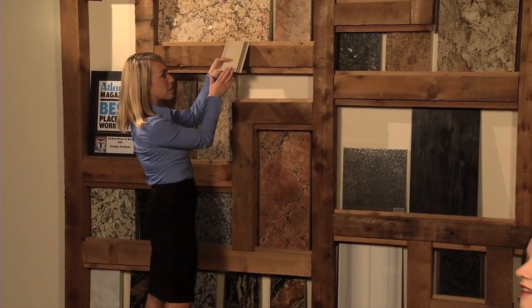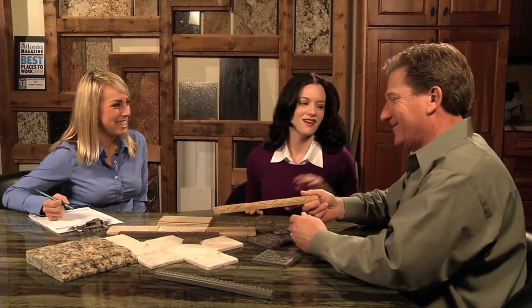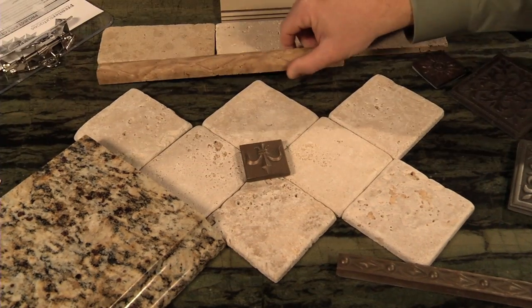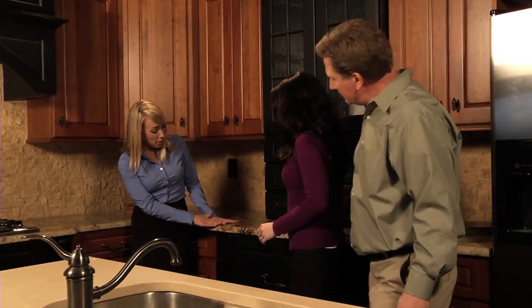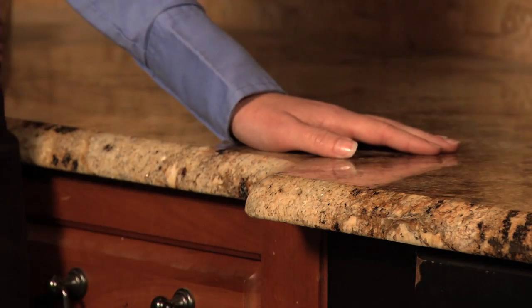Anyone who's ever remodeled before understands that the process is just as important as the project. The process of creating your work of art begins in our showroom. First, you sit down with our design expert to discover the unique needs and desires for your home remodel. Personal tastes, decorating styles, and family lifestyle are all incorporated to find the perfect fit. Find that finishing touch from our collection of sinks, backsplashes, and hardware options.